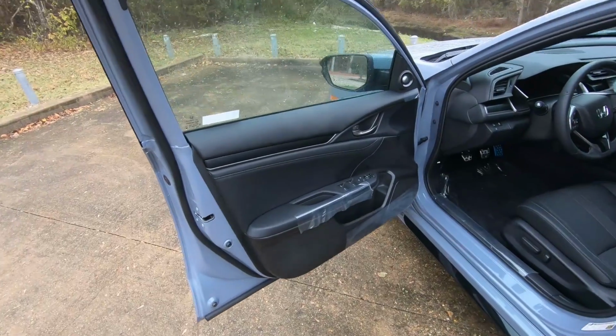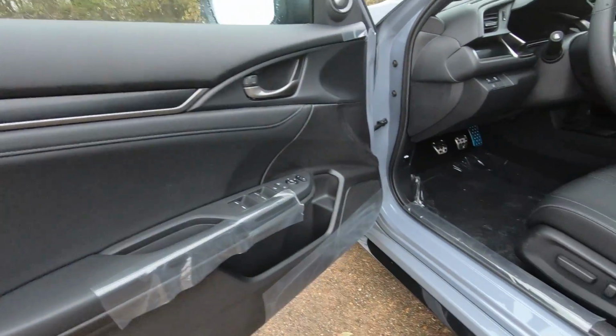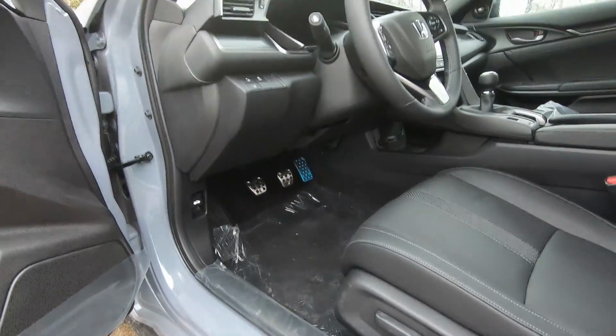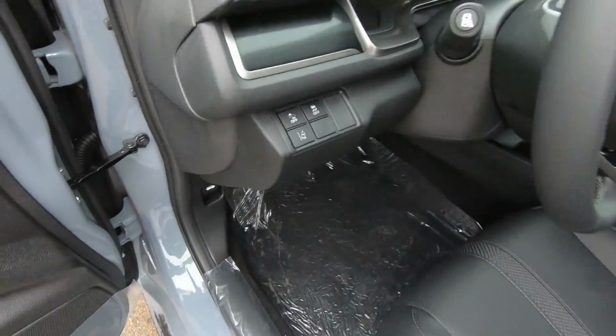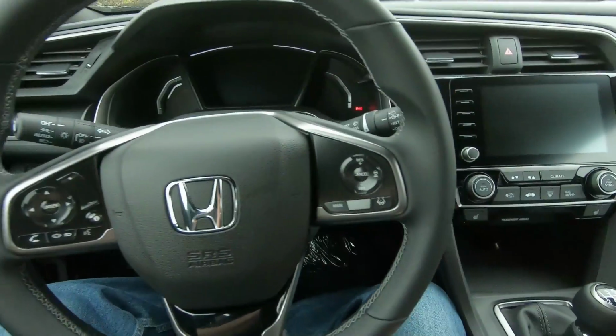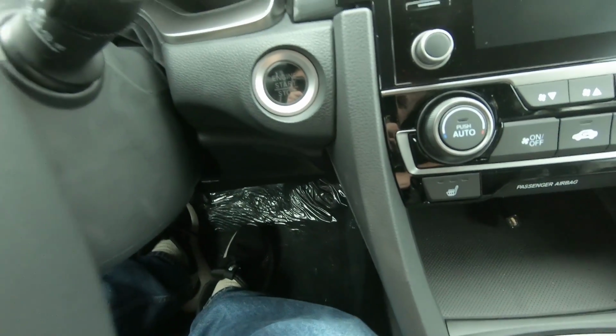Of course, for 2021, there are no significant changes for the Civic, but that means you still get the same reliability and enjoyability of these models. Of course, some of the features that you can turn off and on right there. Just an interesting little side note as we begin taking a look at the interior here in the front seat.